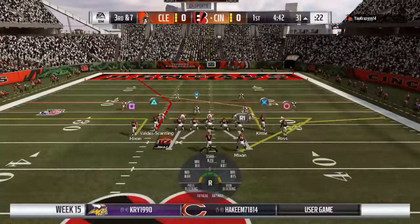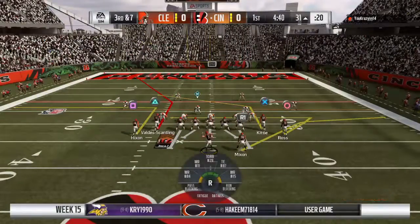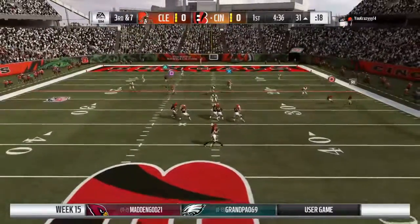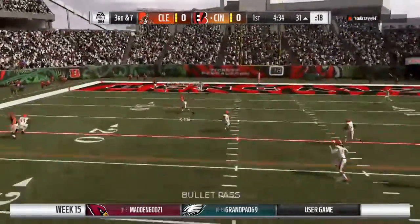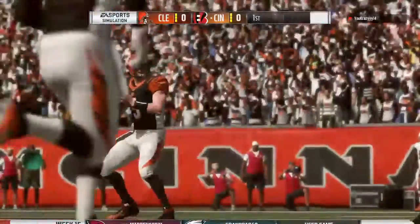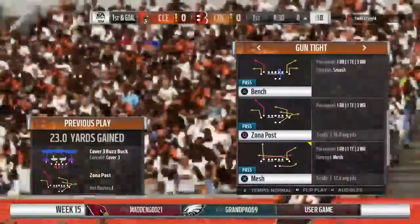All right, now, lucky 56. They'll look to throw. And able to haul it in is Kittle. They're able to convert on 3rd down, and that sets up a 1st and goal.